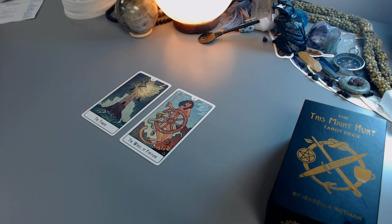This is God or the fates. This is the cycles of life and the changing and the turning. When it's upright like that, it's usually a positive change. Something is coming at work that will be different, but good. I think that's what I have for all of you.